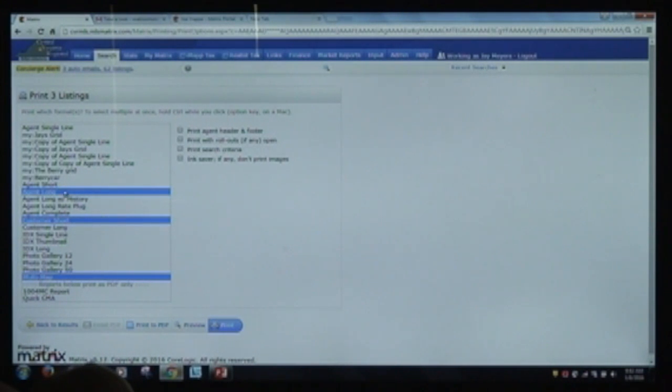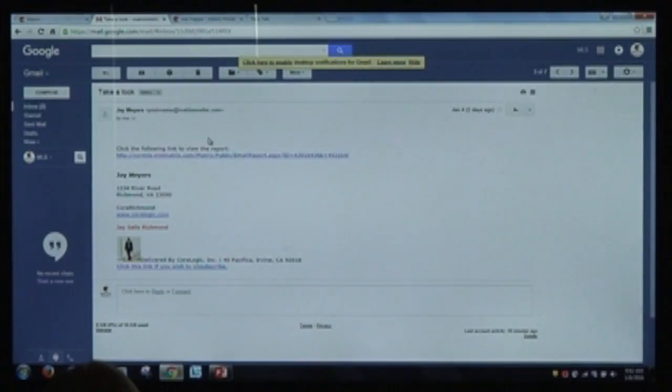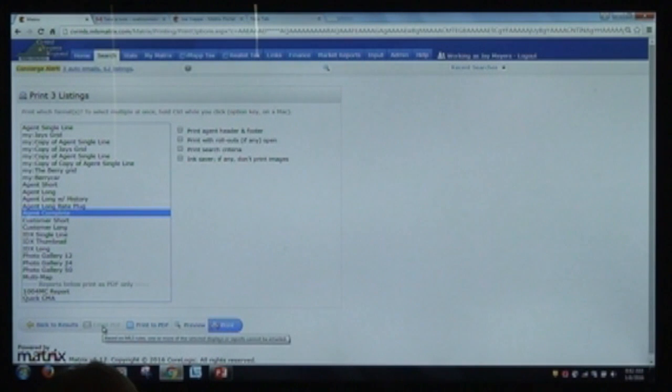Please take note of one thing. Notice that when I do a customer report, I can use that email link. Remember that email link is what? This right here. But if I choose an agent report, guess what I don't see anymore?